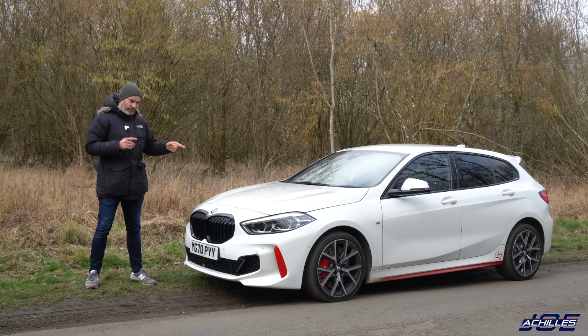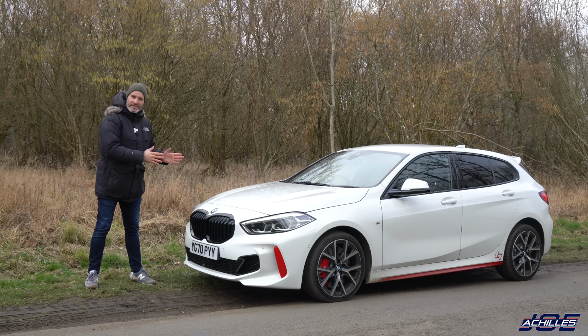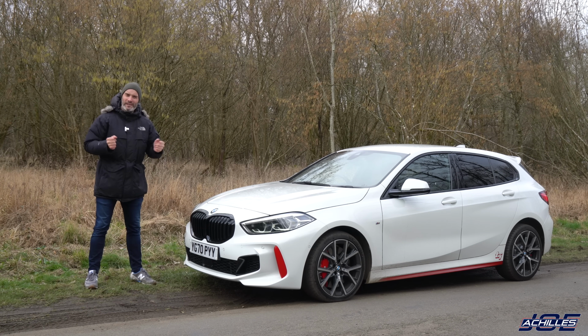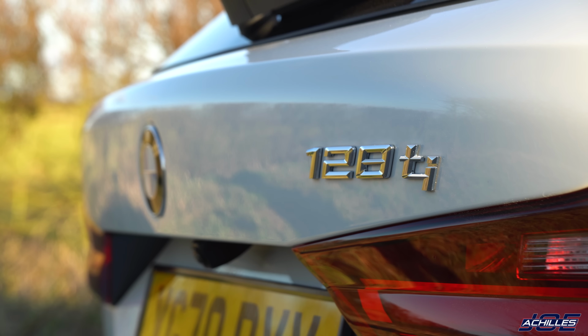But all of that is fed through the front axle via a standard limited slip differential and not via an xDrive system like it is in the M135i. One of the standout features with the 128ti, as far as I'm concerned, is the fact that it weighs 80 kilos less than an M135i. I'm sure most of that has to do with the fact that it doesn't have a rear drive shaft.